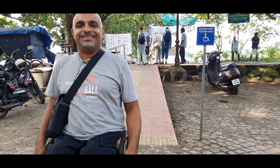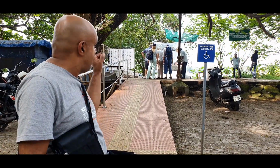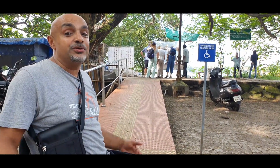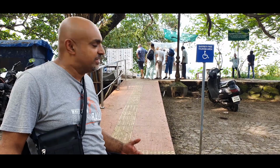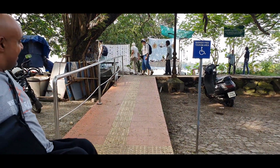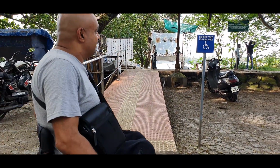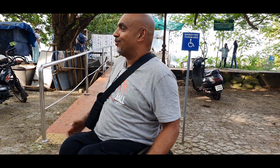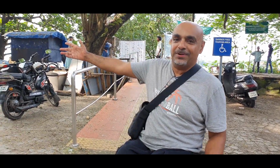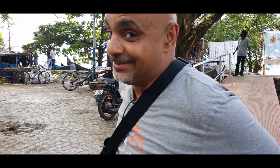Yes, so this is the famous Chinese fishing net area. So behind me, you've got the fisheries that are using the old sort of Chinese technology to catch the fish. And I'm really pleased to see a fully functioning ramp system here as well, with the barrier-free tourism area in India. And of course, around me is the marketplace. So I'm going to go and find myself a bargain. Let's see what I can find.